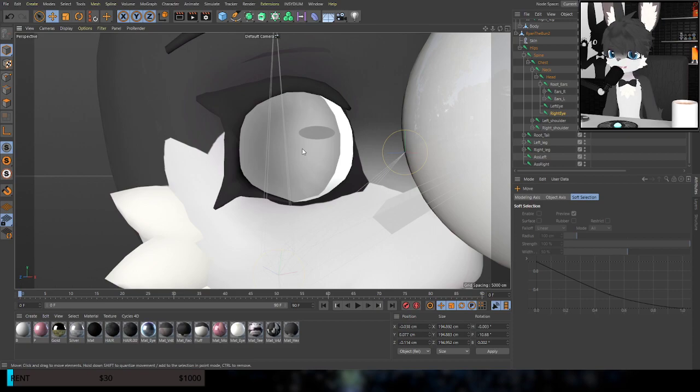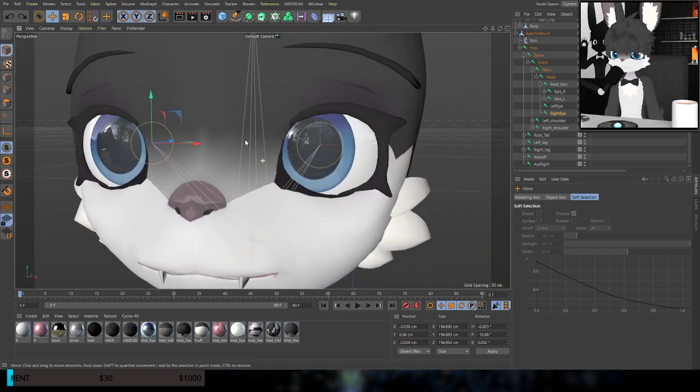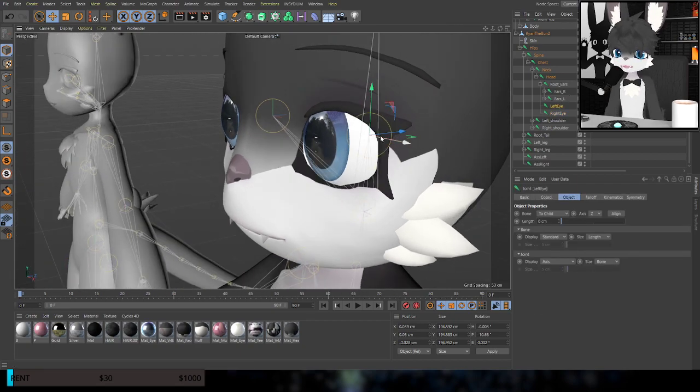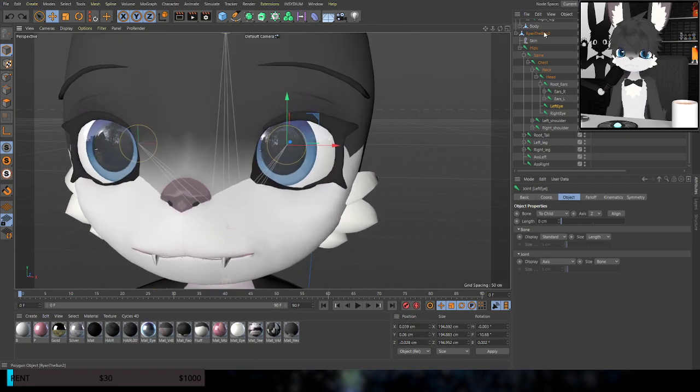As you can see, behind that is still the original eye. I've left it there for the sake of, I mean, I don't know really, I should have removed it, but it's not that many polygons anyway, so it should be fine. This one is still busted though, isn't it? Yeah. Must have been an issue I did earlier.